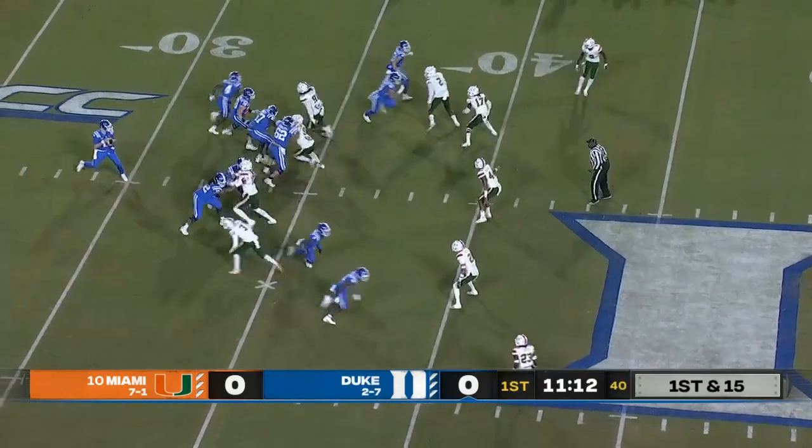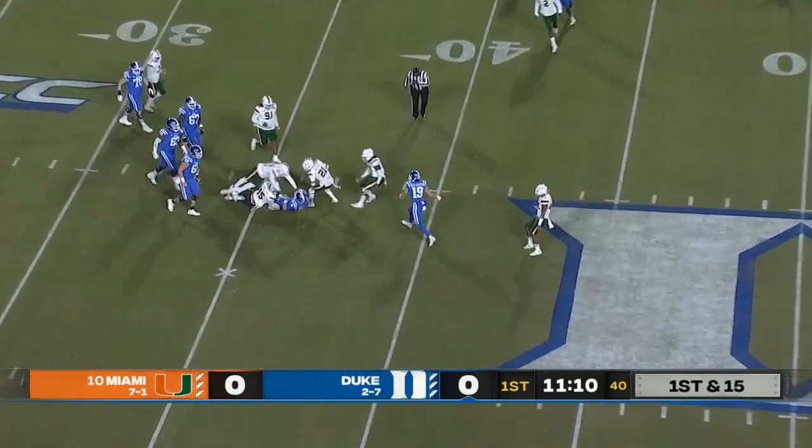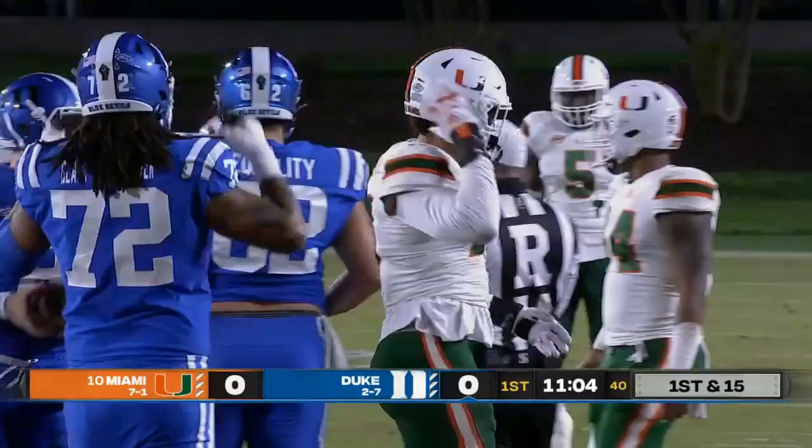First and 15 for Bryce. Back to throw, some time in the pocket, but now he comes ahead, and he's going to be dragged down. Stopped by Jalen Phillips again.